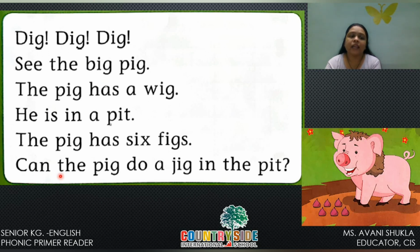Ka and can. The pig. Do, a, ja ig jig. I am in the pa it pit. This is question mark. Can the pig do a jig in the pit? So, can this pig do a jig means can this pig dance in the pit? Okay, so this is question mark. They are asking that can he do the dance in the pit?